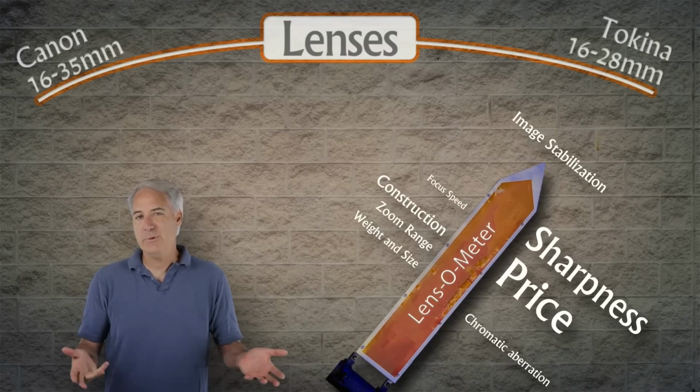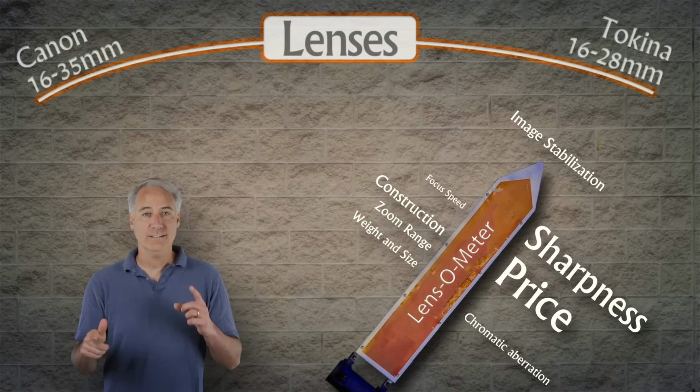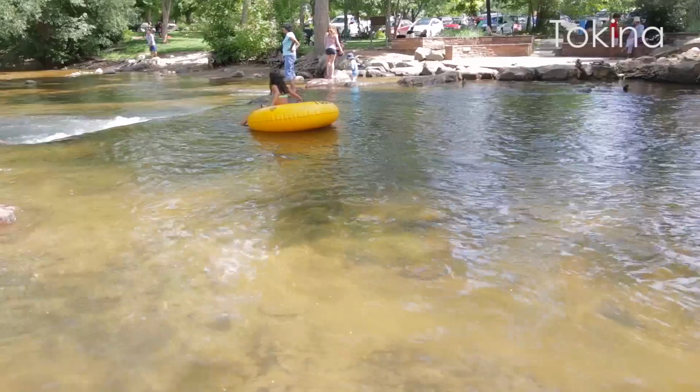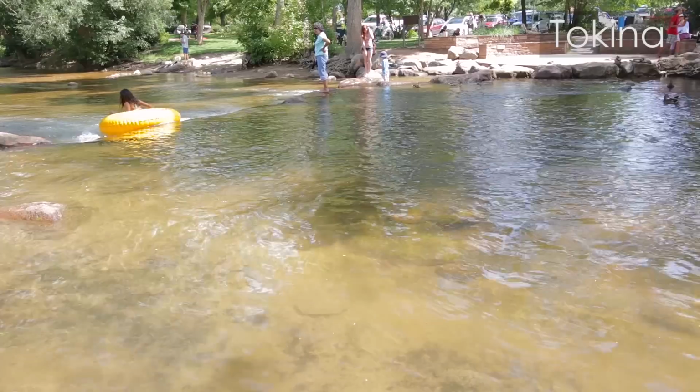Chromatic aberration is pretty easy to fix in post for stills. And I will note that both of these lenses were on a level playing field because I didn't enable any sort of lens correction within the 5D Mark III, which would have given an advantage to the Canon.